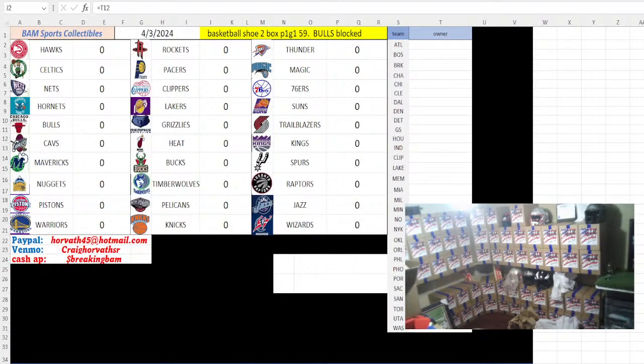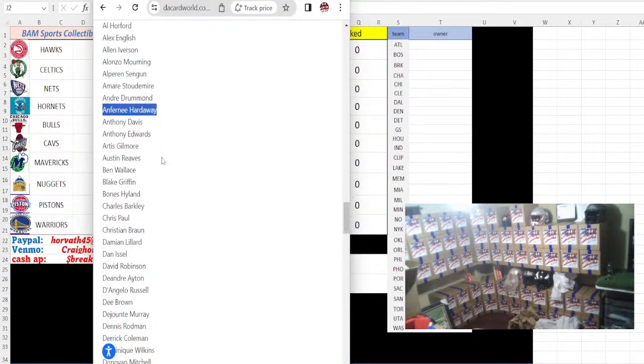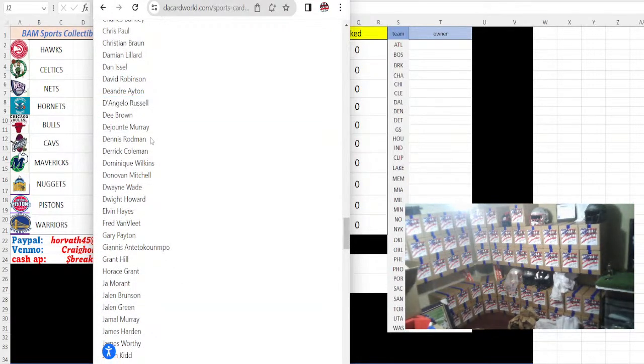And I'll show you the lower list. There's a lot of solid players down there. Shoes are usually pretty good. So you got Horford, Allen Iverson, Alonzo Mourning. We hit Zoe. Anthony Hardaway. We hit Gil, Blake Griffin. Who the hell is Bones Highland? Charles Barkley, Chris Paul, David Robinson, D'Angelo Russell, Dennis. We hit Rodman, Derek Coleman, Dominique Wilkins.